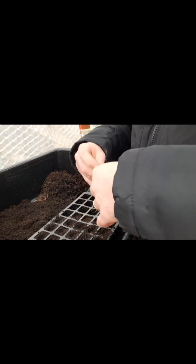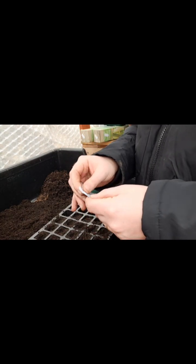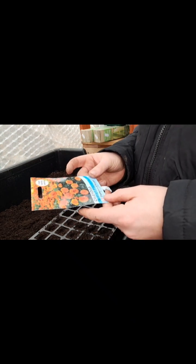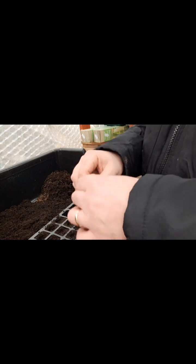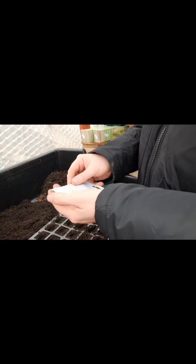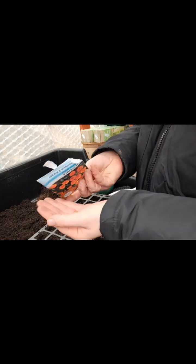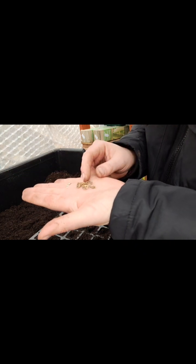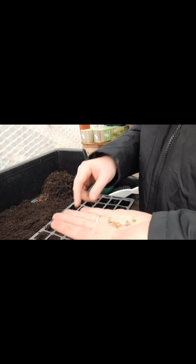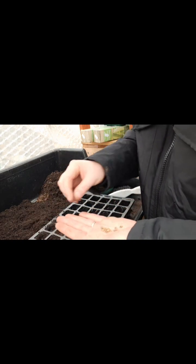Now, this is my first year doing calendula, and I am quite excited. The plant's supposed to grow just shy of a metre tall. I believe this one was a dwarf variety, wasn't it? Oh no, that's the other plant. And the seeds, they look like cashews, like really small cashews. But yeah. Now what I'll be doing, first two rows of these, I'm going to be popping two per cell.